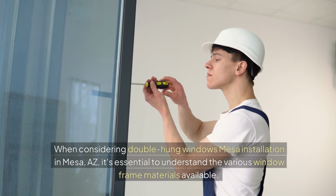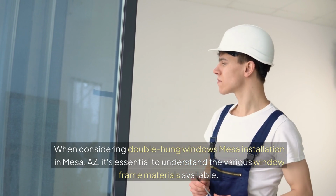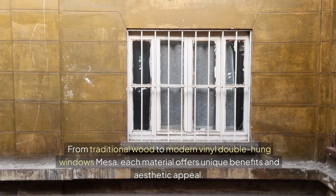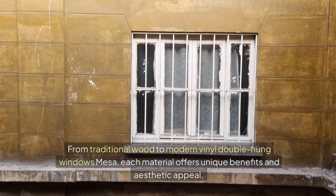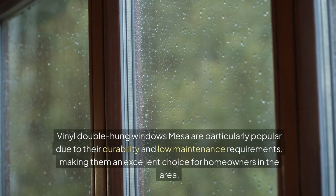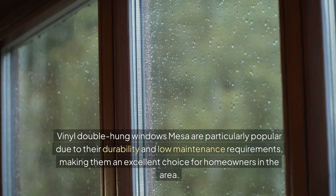When considering double-hung windows Mesa installation in Mesa, Arizona, it's essential to understand the various window frame materials available. From traditional wood to modern vinyl double-hung windows Mesa, each material offers unique benefits and aesthetic appeal. Vinyl double-hung windows Mesa are particularly popular due to their durability and low maintenance requirements, making them an excellent choice for homeowners in the area.